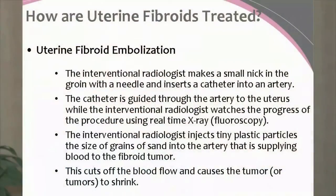So now I'm going to go into detail about what I do, and that's a procedure called either a uterine artery embolization or a uterine fibroid embolization. It's done by the Interventional Radiology team. What we do is we make a small nick in the artery, in the groin, and we use a needle and we puncture the artery in your groin.